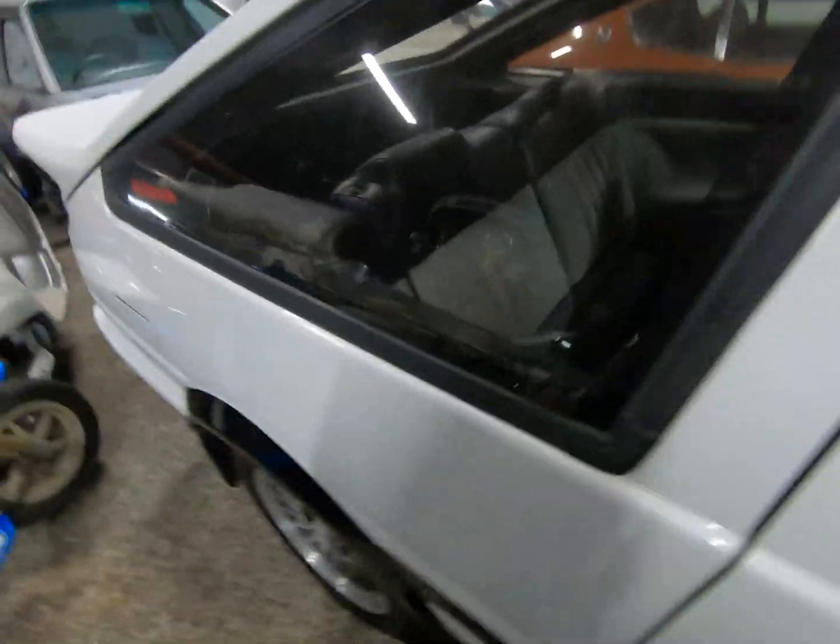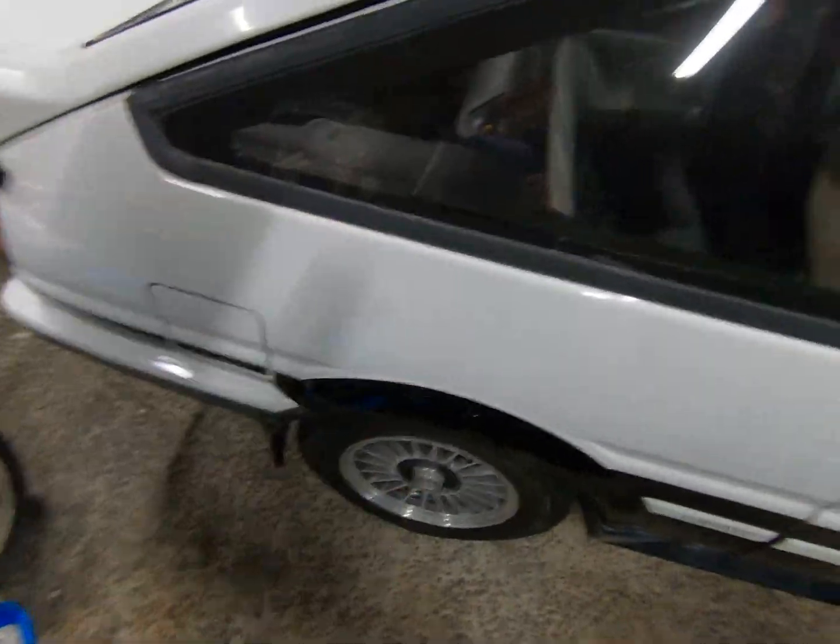When you find a good deal, you probably have to buy it before it goes away. That's the thing I'm worried about. If I sit on it or think about it, she's gone. You know what I'm saying? Look at the wheels though, man. You don't even have to get anything new. Just clean them up. Stock looking wheels.